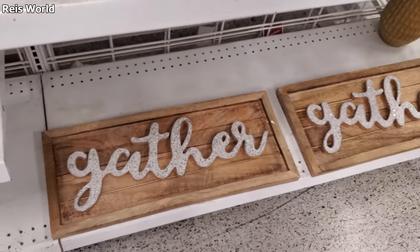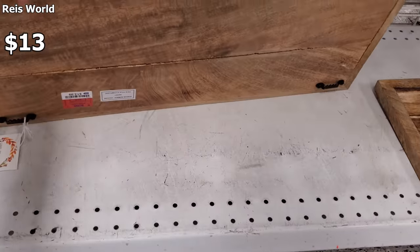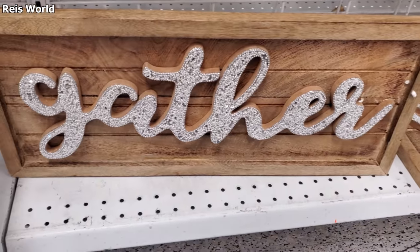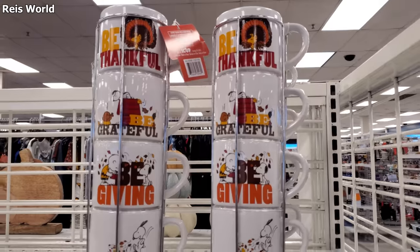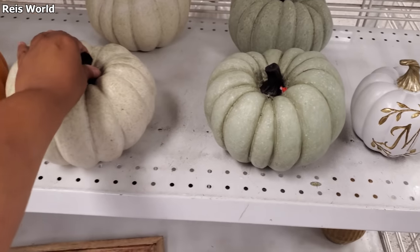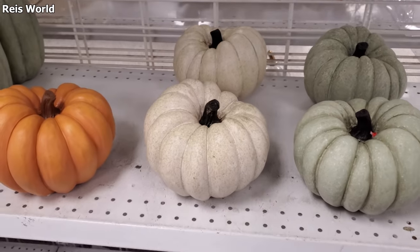And they have a gather, kind of like on a sign, well, board. Let's see, for $13. Let me see if I can lift it up. $12. That is actually kind of cute. It says, be thankful, be grateful, be giving, and be together. Get the Charlie Brown and Snoopy. And then plenty of these pumpkins. Let's see, these are actually heavy. They're $10. I like the misshape of them.